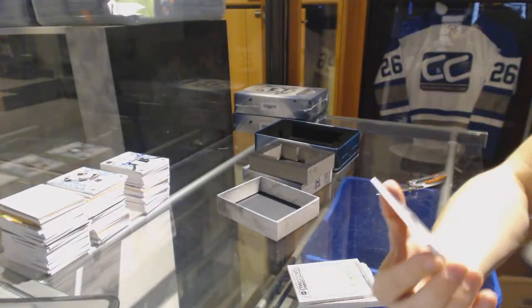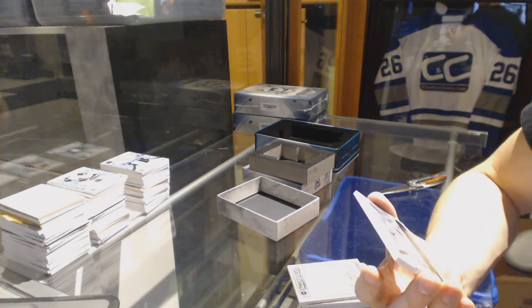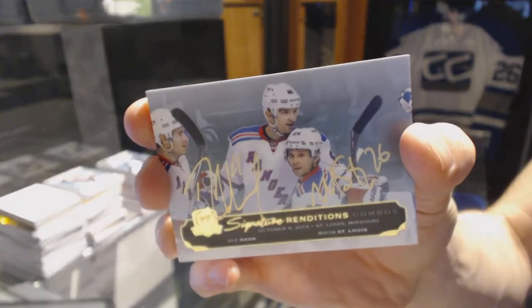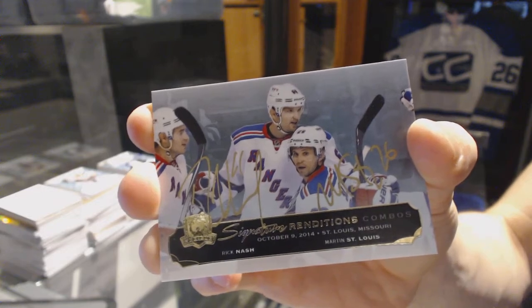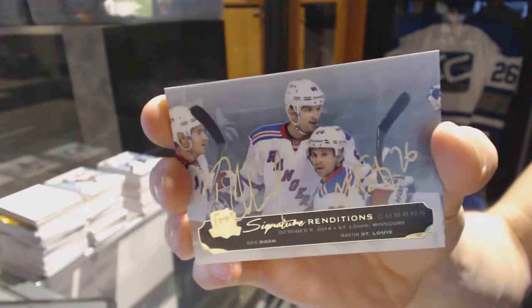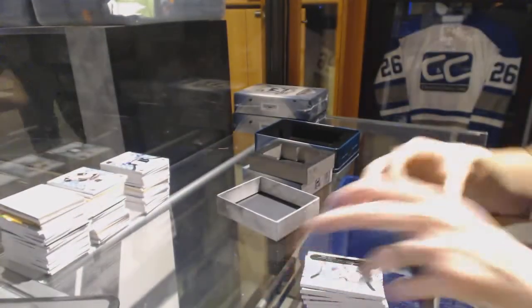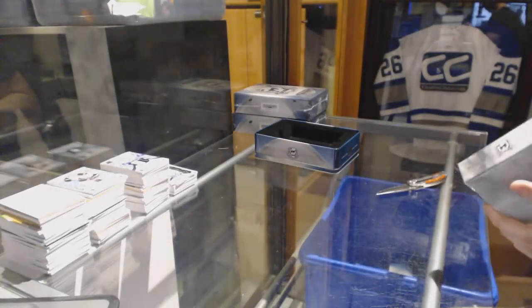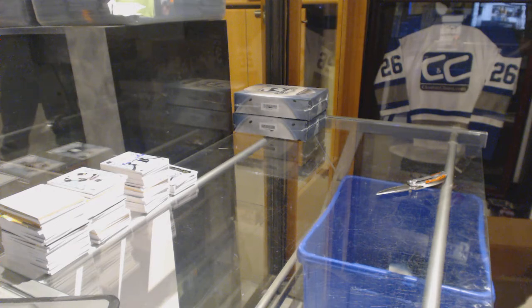And we've got a 14-15 Signature Renditions dual autograph for the New York Rangers, Rick Nash and Martin St. Louis. Signature Renditions, dual auto, Rick Nash and Marty St. Louis. Tin 5.